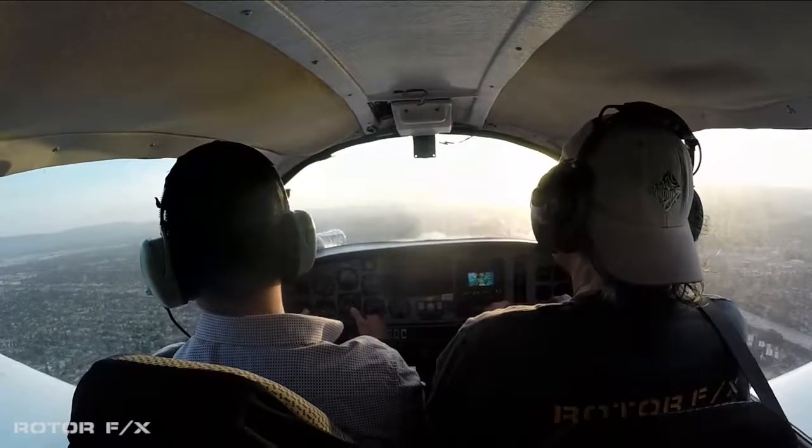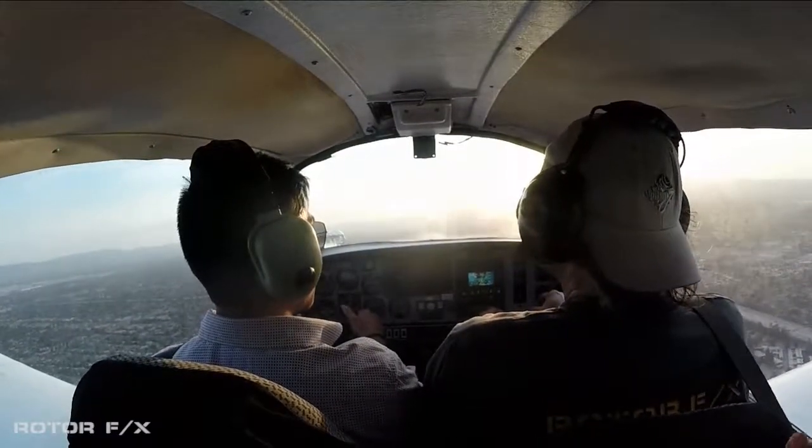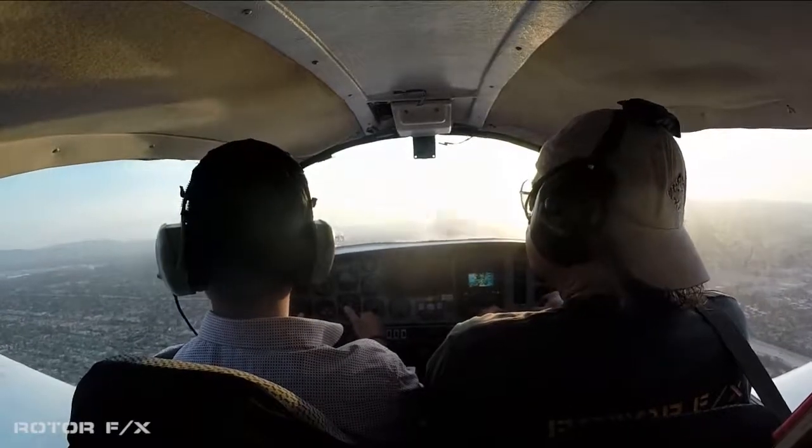Runway 16 right, cleared for the option. Caution, wake turbulence, traffic opposite downwind to the Cessna for the parallel runway.